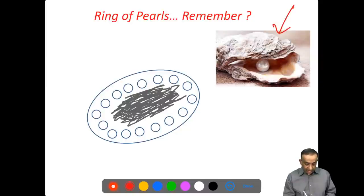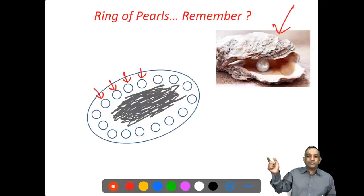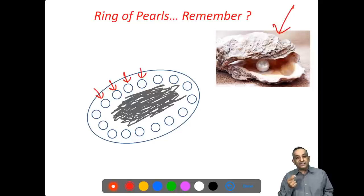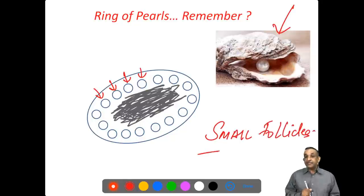So now you see exactly what this is: multiple small pearls, multiple small follicles all over the ovary. So can you see these follicles all over the ovary? It looks like a necklace of pearls. So if you remember that, it's a ring of pearls, ring of pearl appearance. Small pearls are small. Don't we say that when that woman was crying, pearls of tears dropped over her cheeks, isn't it? We say pearls of tears, isn't it? Pearls will be small. So once we understand this, we'll not have a problem in PCOS. Follicles are small. Now if you remember this punchline, that they are small follicles, then things become very easy.